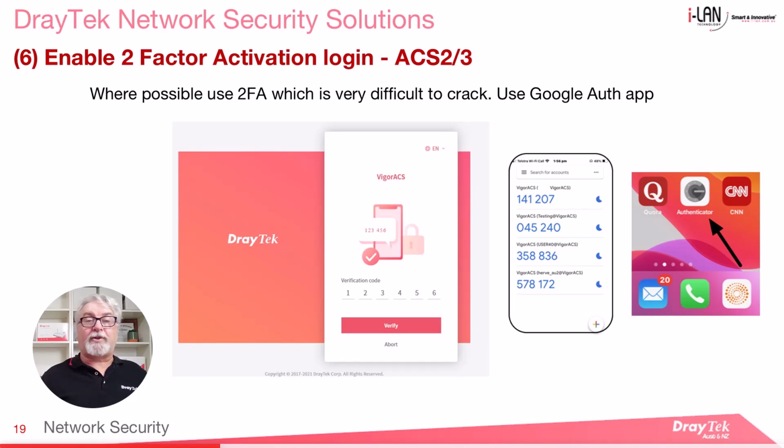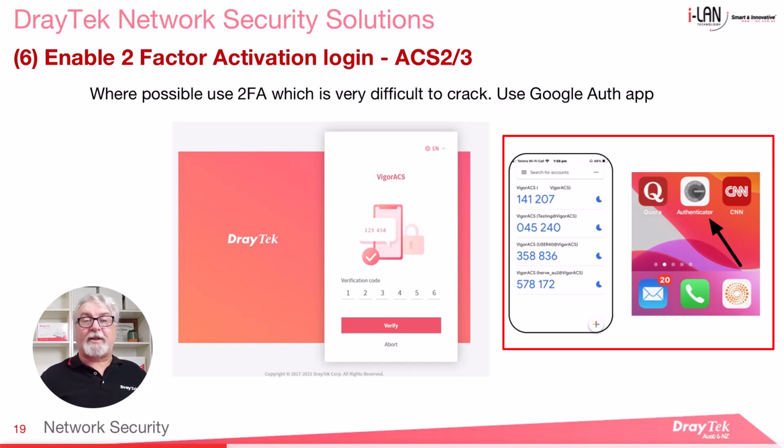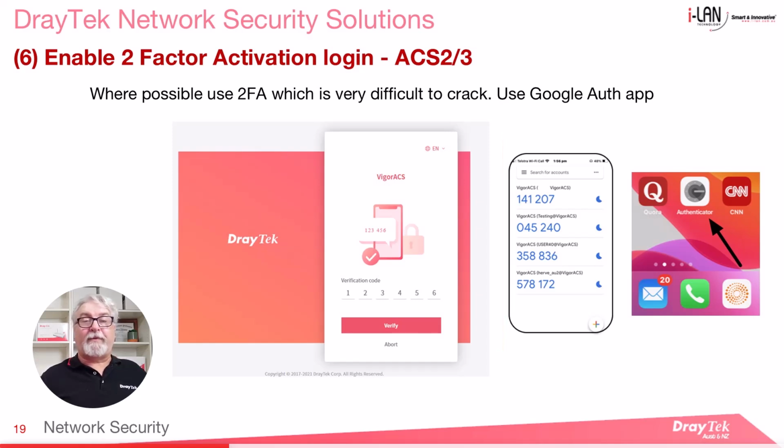Two-factor authentication provides strong protection against hacking, so it's a good idea to take advantage of it whenever it's available. This option is found in the Vigor ACS 2 or 3 network management platforms. It makes use of an app on a smartphone, which makes it easier to sync the second factor of authentication. You may have come across two-factor authentication before, where you receive a validation code via text message on your mobile phone number. That code then has to be entered along with the correct username and password in order to gain access. In a moment, I'll also go over another instance where two-factor authentication can be used in a remote dial-in VPN connection using DrayTek Smart VPN Client.